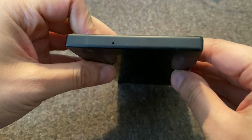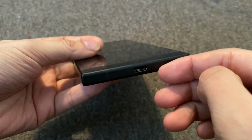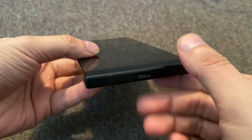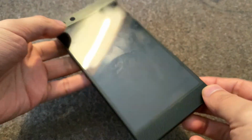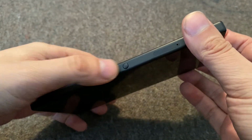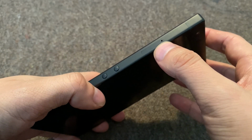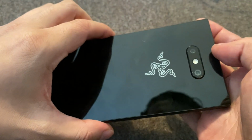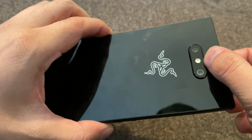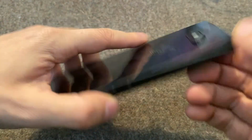There's no headphone jack, unfortunately, but Razer does give us a USB-C to 3.5 millimeter adapter in the box. The CEO says that this is because they want to put in a USB DAC or something like that. I'm not convinced. Then we have the volume buttons right here. Then we have a micro SD card slot right here, which is definitely appreciated because this comes with 64 gigs, and this can be expanded up to 1 terabyte, which is nice. And then we have the dual camera setup at the back, and the Razer logo here is Chroma enabled, which means that it's RGB enabled.